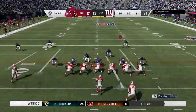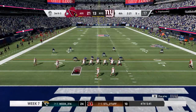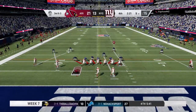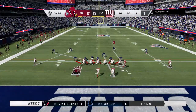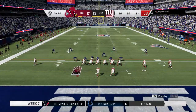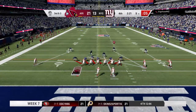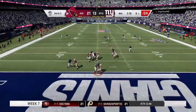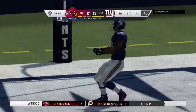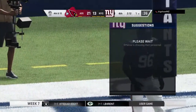Here's where this crowd can really help make things difficult. It's 3rd and 3. Murray going to try to throw on 3rd down. Kareem Martin able to record his 5th sack of the season.